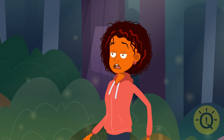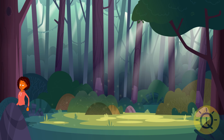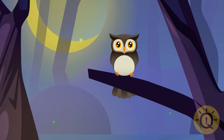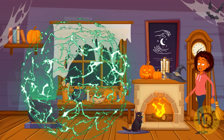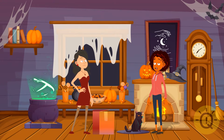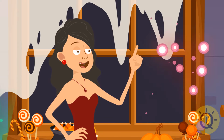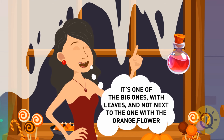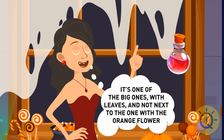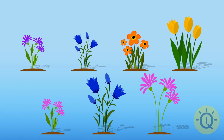Esme was having a walk in the forest and got lost. But she found a witch's house. The witch agreed to send Esme home, but only if she helps her first. The witch was making a new potion and needed one of the herbs from the box. It's one of the big ones with leaves, and not next to the one with the orange flower. Which one is it?